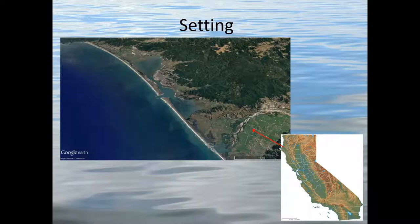So Humboldt Bay is up in the northern part of the state. It is the largest protected body of water between San Francisco and the Puget Sound, and the only deep water port between San Francisco and Coos Bay. When you're talking about sea level rise adaptation, it's important to be thinking about sediment because that's an important resource for marshes and mudflats to keep up with sea level rise through accretion and other processes.